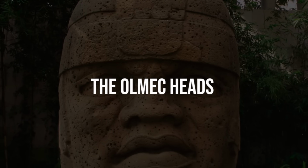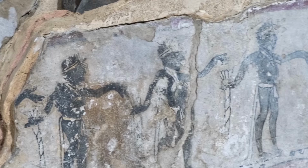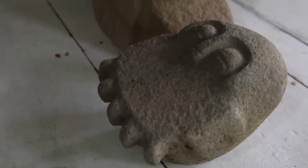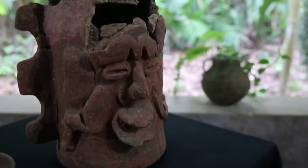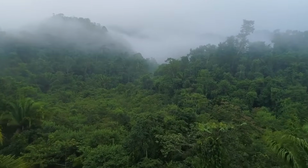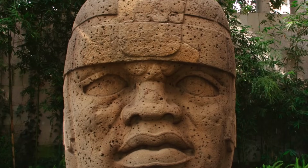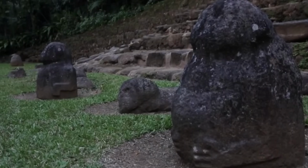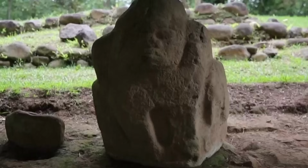The Olmec heads. Finally, we return to our last ancient anomaly in Mesoamerica, to examine the Olmec heads, massive stone sculptures that challenge everything we thought we knew about ancient civilizations. These heads, some weighing over 40 tons, have distinct African-like features, sparking theories about ancient transoceanic contact.